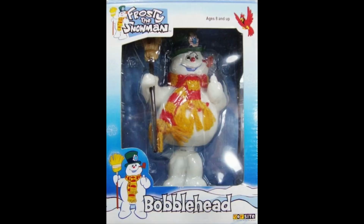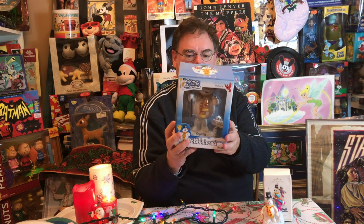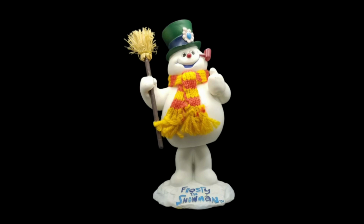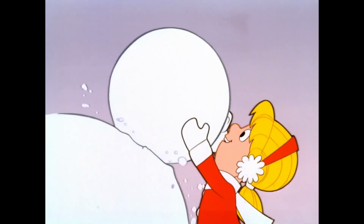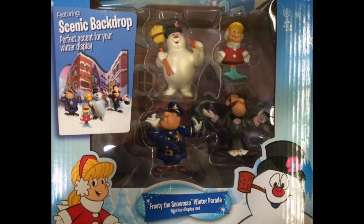This one is a bobblehead, and he's kind of sealed in there, so I don't want to break it open. But you know how bobbleheads work. The heads bobble. The head is the most difficult part. Ask anyone. Now this set is really fun, I think, and very special.